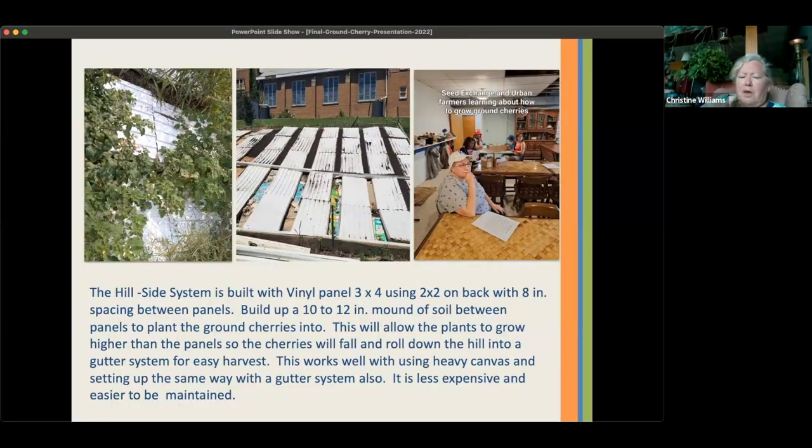The only thing that I would probably change is using the vinyl siding. I would probably go with one of the metal sidings instead, because we had some breakage from cold weather. Even though we left them out all year long in the sun, and so the sun would bake them, the snow would be on them. And we had a few just get damaged from that. If I was to remake them now, I would probably cut them to a 2x4 instead of the size of the panel itself, because we really don't need that whole 3 feet across the beds. And then we could get more plants in.